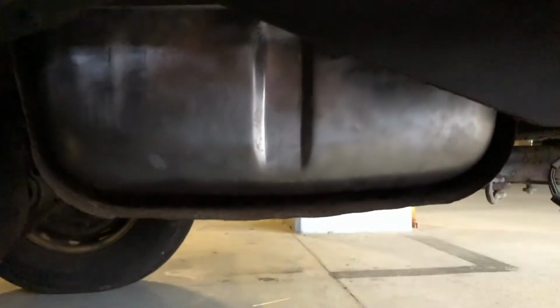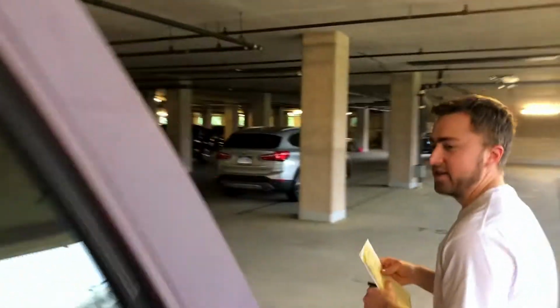You see the new fuel tank down there. Nice and not rusty. Pretty new looking. Yeah, it's new. Fuel straps and the fuel pump, like I said, is in there. And then for other things, if you want to come this way, this is kind of a big deal.